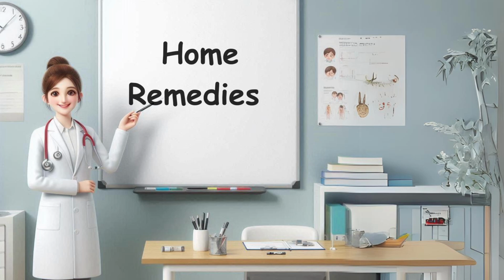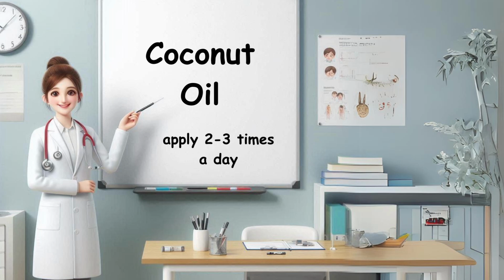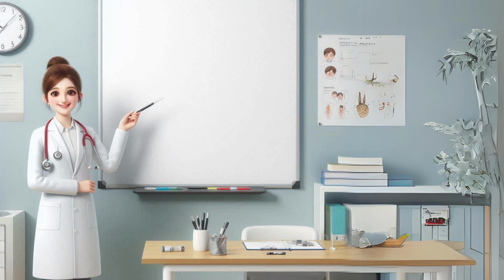Home remedies and medical treatments. Now that we know what causes vaginal yeast infections and their symptoms, let's explore some effective home treatments. First up is coconut oil. Coconut oil has antifungal properties that can help fight off the yeast causing the infection. Simply apply a small amount of organic coconut oil to the affected area 2 to 3 times a day. Next, we have Greek yogurt. Greek yogurt contains probiotics, which can help restore the balance of bacteria and yeast in your body. Apply plain, unsweetened Greek yogurt directly to the infected area, or add it to your diet for internal benefits.